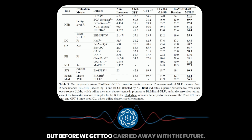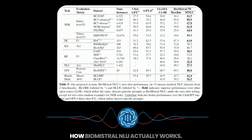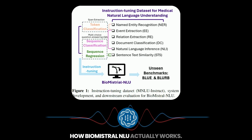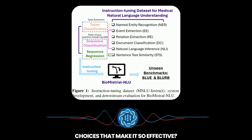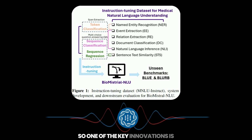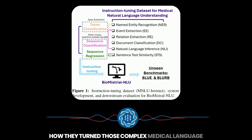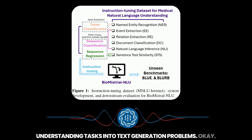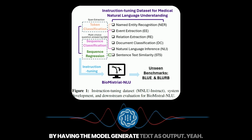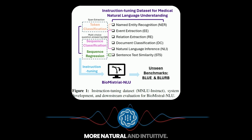But before we get too carried away with the future, let's dig a little deeper into how BioMistral-NLU actually works. What are some of the design choices that make it so effective? So one of the key innovations is how they turned those complex medical language understanding tasks into text generation problems. By having the model generate text as output, they made the learning process more natural and intuitive.